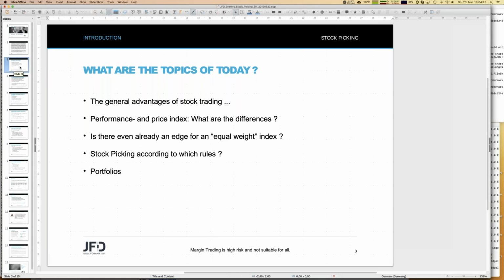But now there's some problem. Let's call it a problem, because the original DAX is not a price index, it's a performance index. And in general, the DAX should outperform any other index. There are two things we have to keep in mind: what's the difference between performance and price index. And the other thing we will learn is that the DAX is not outperforming all the others, but later. But it's good to know the differences. Maybe that's something you know already, but I will introduce the concept of performance and price index as well.